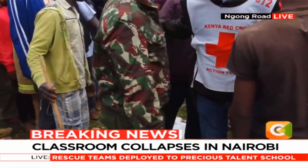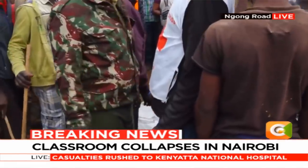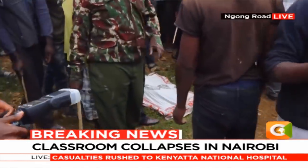Right, and Eric, even as you tell us about how the class was, the upper floors and the lower floors, what is the material that had constructed this building?